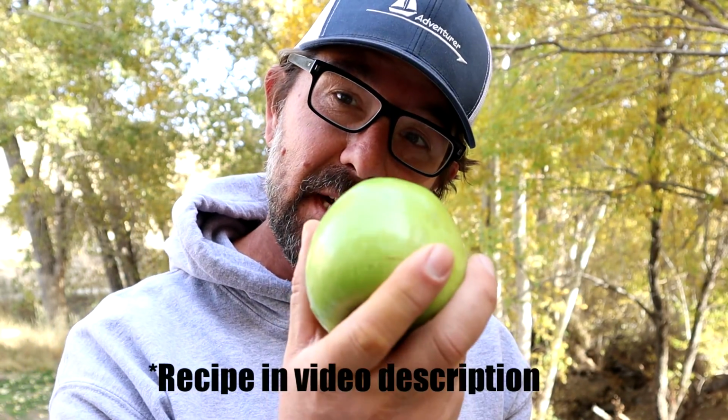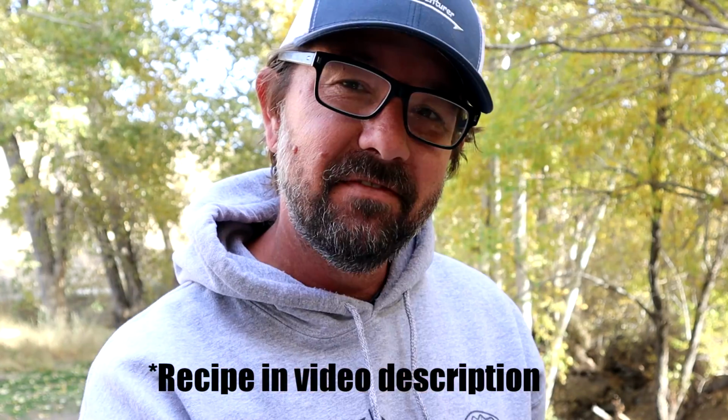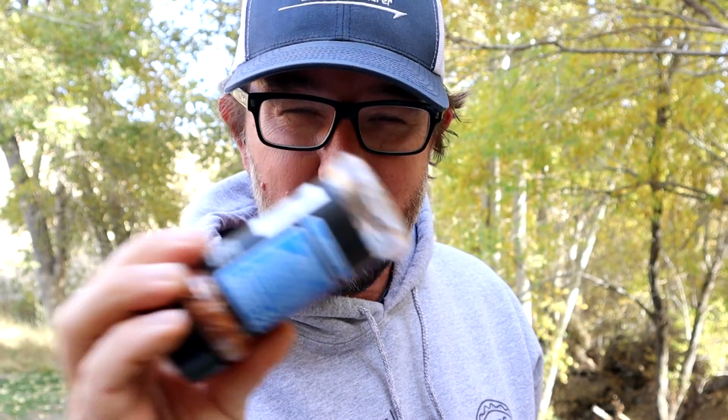So in this soup, there's going to be a lot of good stuff. Granny Smith apple, a little bit of onion, red pepper, some ginger, and coconut milk. A little bit of spice too, some red peppers.